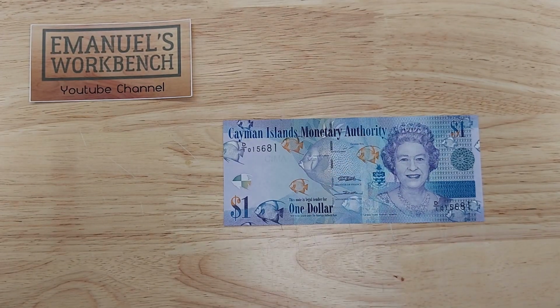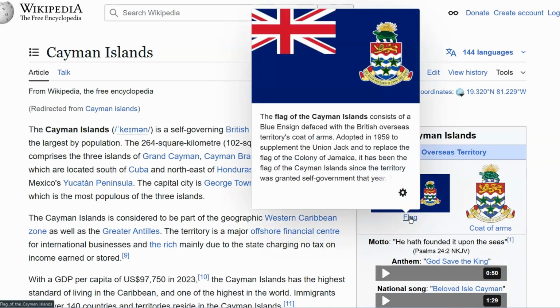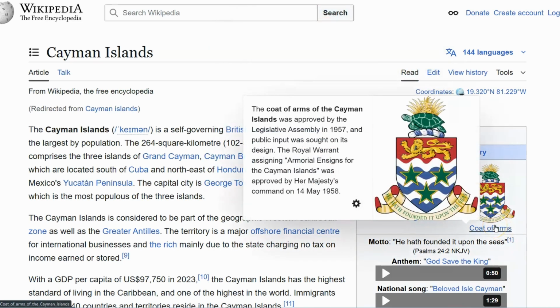Let's go to the country profile. The Cayman Islands are a self-governing British overseas territory, and it is located just southwest of the island of Cuba. Here is its flag. It is a dark blue flag with the Union Jack in the upper hoist side and with its coat of arms on the flag. We're looking closer at the coat of arms. It has a sea turtle as a crown on top of a shield with a lion and 3 green stars over a blue and white wavy design.